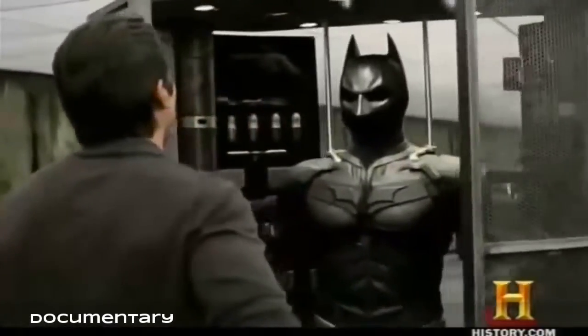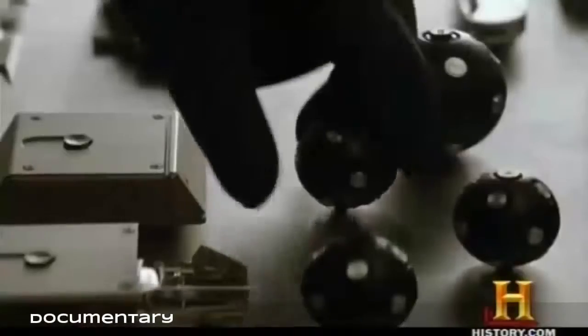Of course, not all of Batman's technological tricks are in his suit. For others, you have to look closer. Inside the most mysterious and versatile toolbox in superhero history, the utility belt.